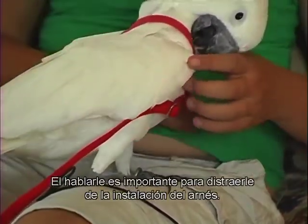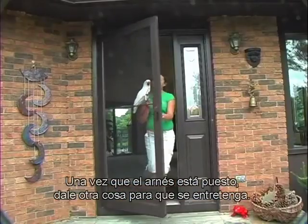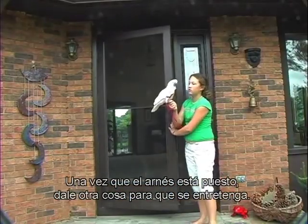Talking to the bird is very important to keep him distracted from the harness installation. And as soon as the harness is on, give him something else to think about.